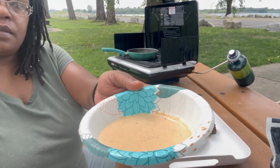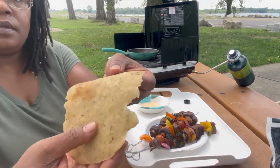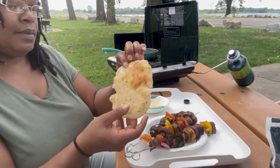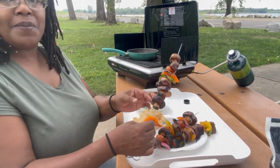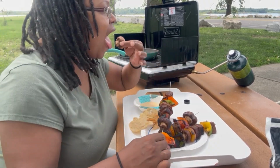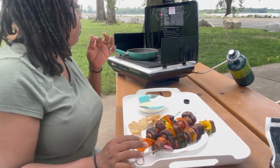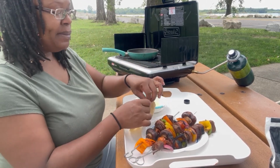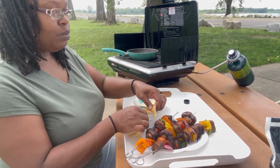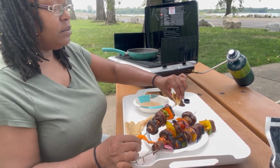Now this is where the wind just took over the video, guys. The wind was just whistling, but the food is done. I am ready to eat, and my goodness, guys, I am so blown away by the flavor that is imparted on these kebabs with the unleavened bread and the aioli sauce. Oh my goodness, this is delicious.